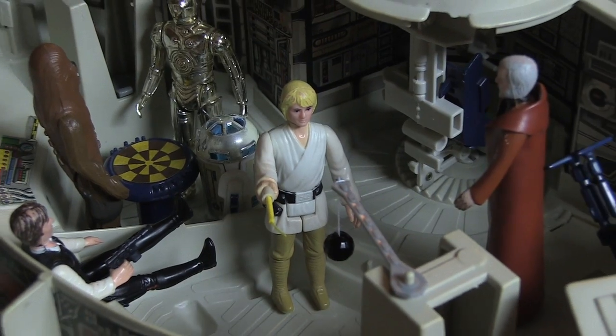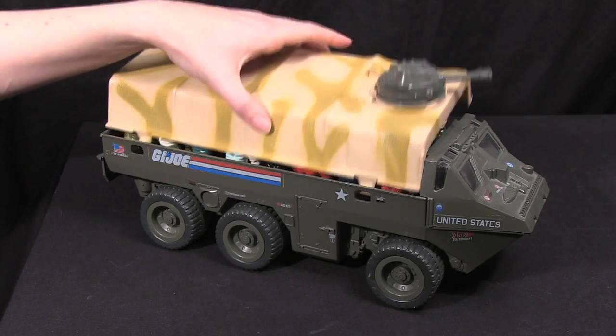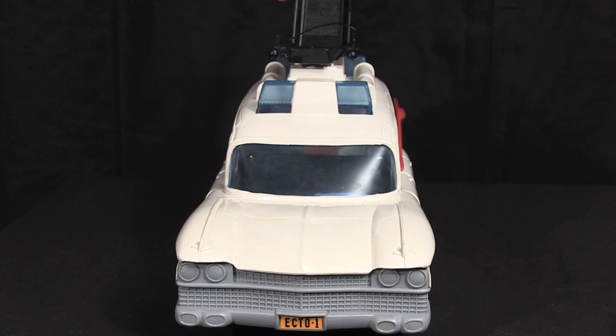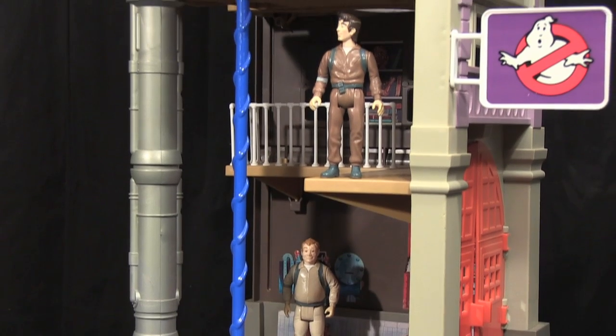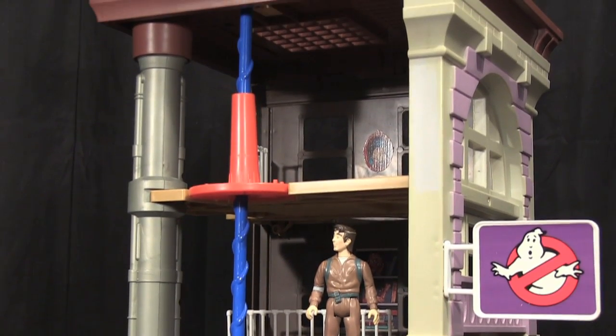As a kid that was used to having a Millennium Falcon that could carry all the heroes, and a G.I. Joe APC with seating for like 20 characters, the Ecto not having enough seats for the 4 heroes is a major fail. But the Ecto-1's sins, they pale in comparison to the Firehouse. Essentially, it's just a tower of plastic. It has the big front doors and the Ghostbusters sign, and the front looks pretty slick, but once you open those red doors, everything goes downhill.